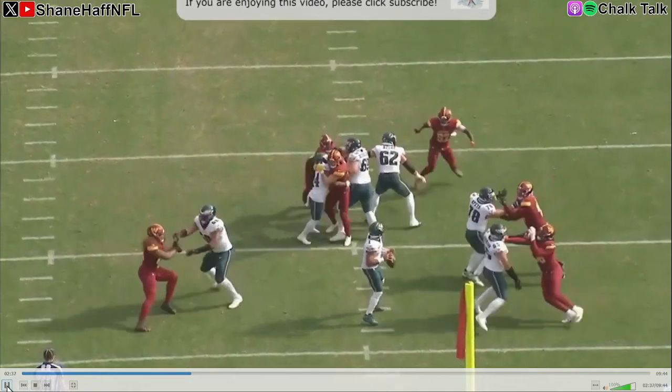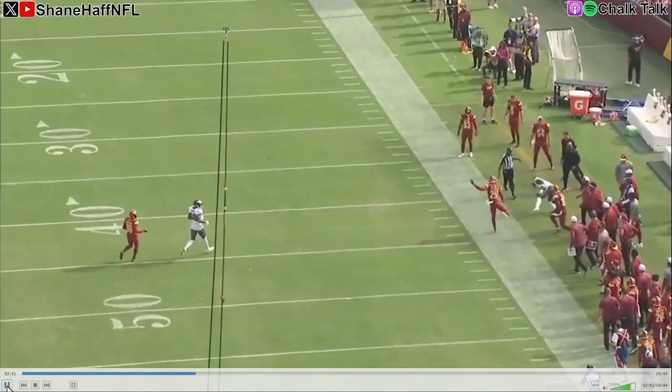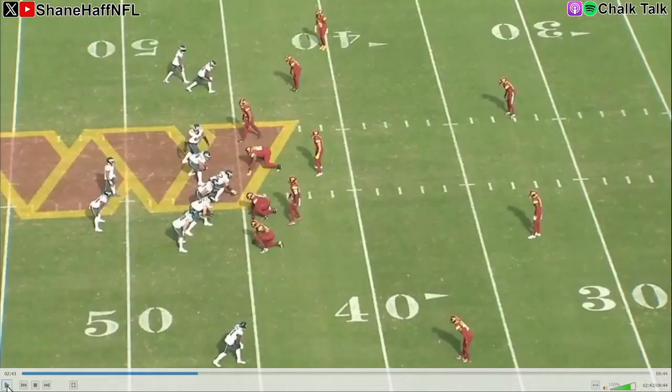See it from the back angle here. Hurts knows where he's going from the snap. Gets the matchup he likes. Rips off a chunk play. You love to see it.